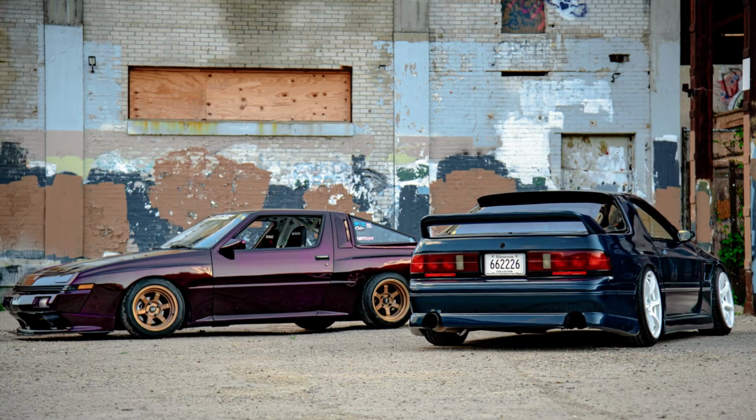But then there's the really cool cars. There's the ESIRs or the TSIs. Basically, these have upgraded engines, upgraded performance, upgraded suspension and tires, and from factory, they came with a wide body. They came wide bodied from factory. How cool is that?